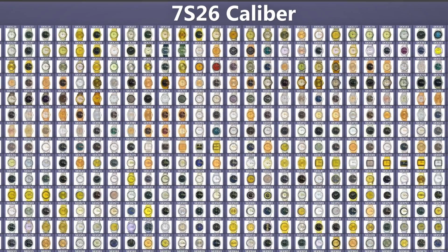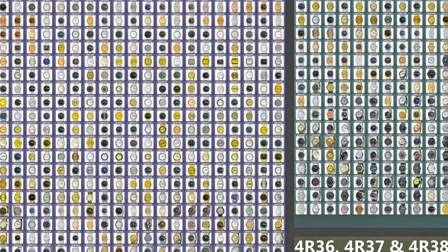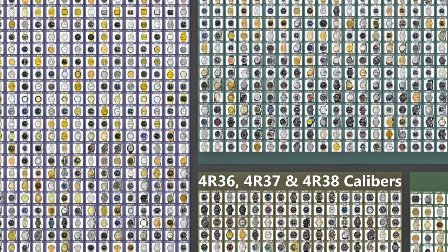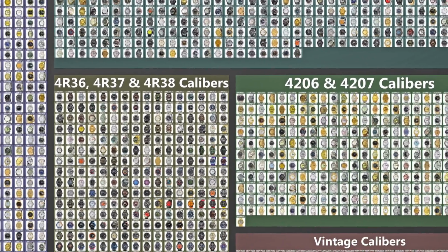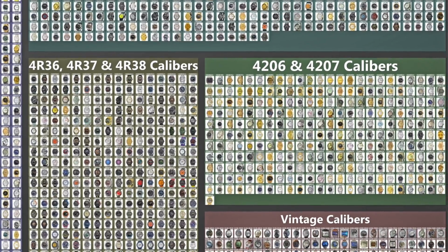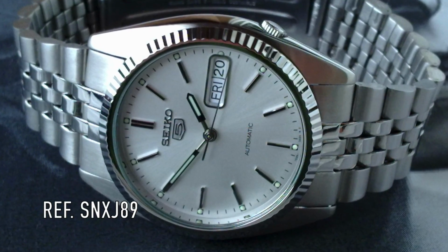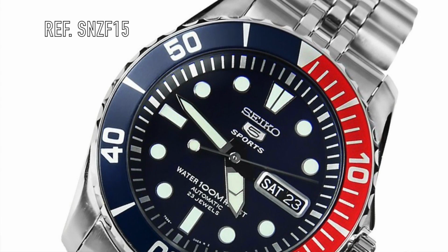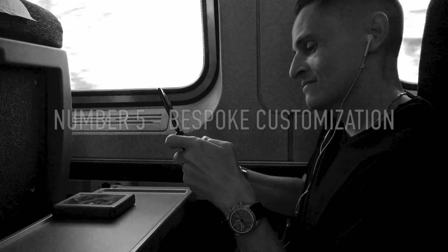There's countless, I mean, the amount of Seiko 5s, I could stand here all day and this video would go on for hours. The amount of options you have to choose from is incredible. I struggle to think of a different family or range of watches that is so versatile. And that's another thing, you can get a dress watch, a dive style watch, a pilot's watch, all at that price range. Unbeatable.